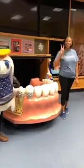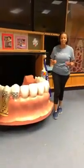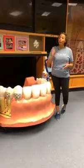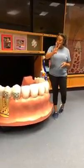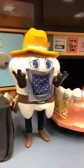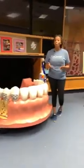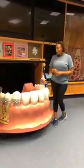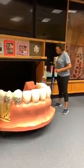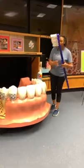2. Very good. 2 is the magic number when it comes to taking care of our teeth. So we want to make sure that we are brushing at least 2 times a day, all right, for 2 minutes. That's another important thing. And you remember last week we talked about visiting the dentist. So we want to make sure when we visit the dentist, we're going at least 2 times a year, all right?